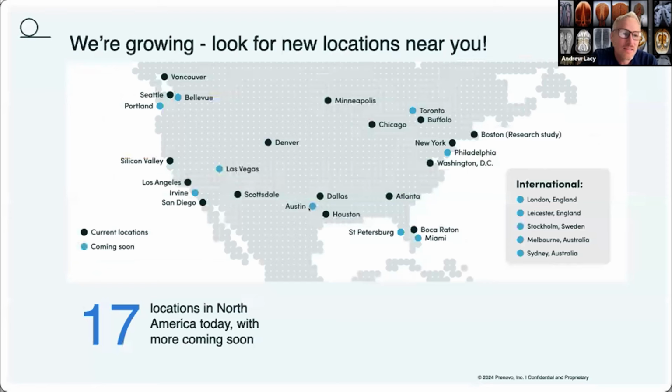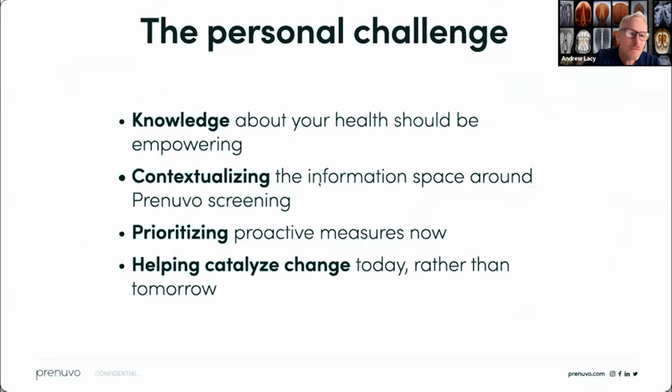We are currently located in 17 locations. There are others that we're in the process of launching over the coming months. So hopefully there's a clinic that's within an easy drive or a short flight from where you happen to be located. Before I hand over to Dr.